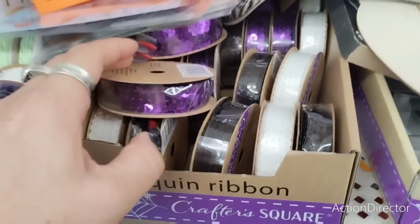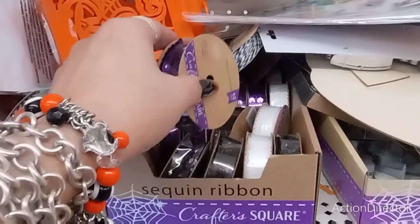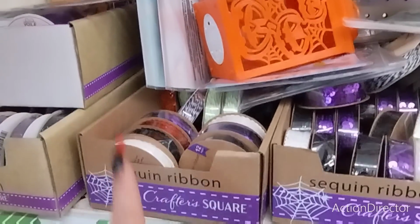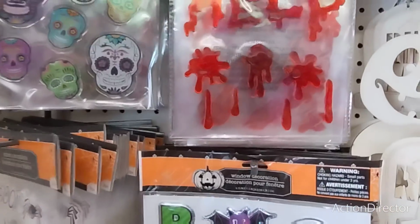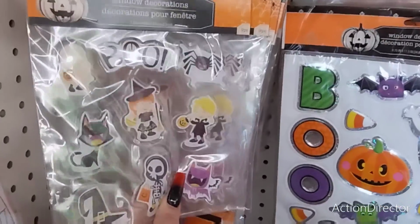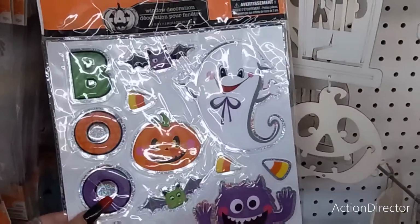Look, they have sequin ribbon, which is super cute. Purple, black, white, orange. And it's 12 feet. So that's something new that I haven't seen. So I like that. These are like little gel window decor. For children, because you don't want to scare them. I've got a young niece and nephew, so this would be cool. That'd be fun for them.